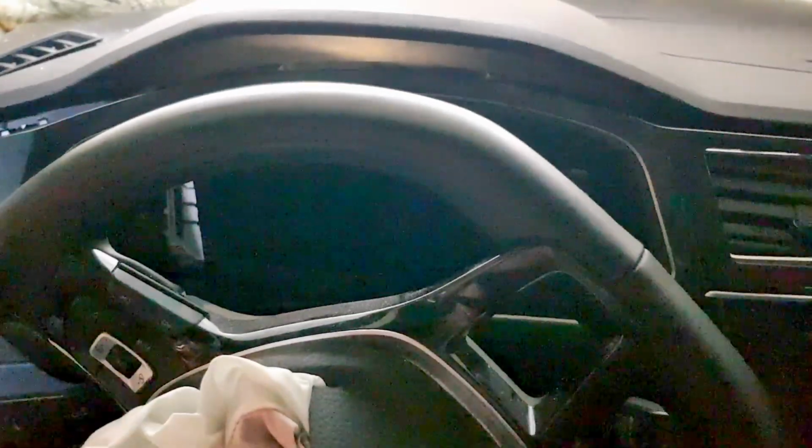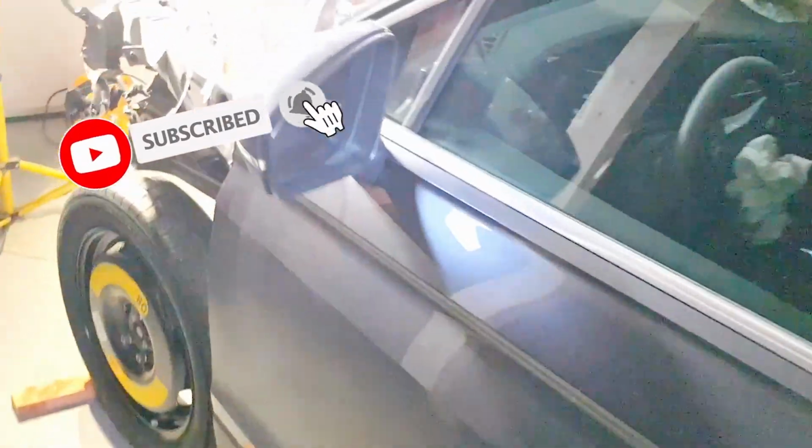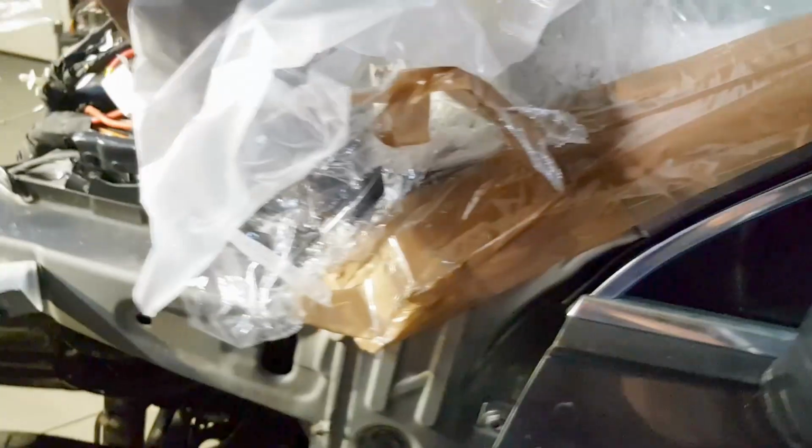Overall, the car has 11,000 k's on it. The car was imported from France. Obviously went off at the auctions there. I think what might have happened is someone might have stolen the virtual cockpit and replaced it with a broken unit. So unfortunately, that's another expense that needs to be taken into account. There's some A-pillar damage here under all this tape. Yeah, just believe me, it's there.